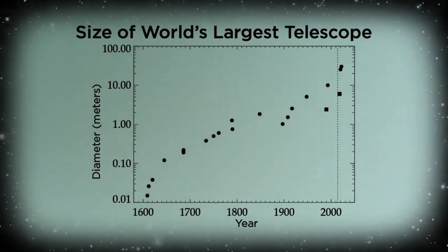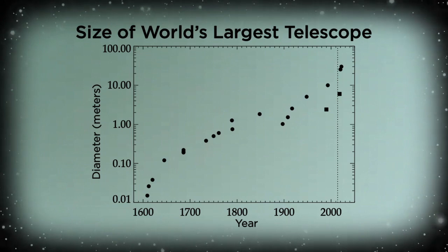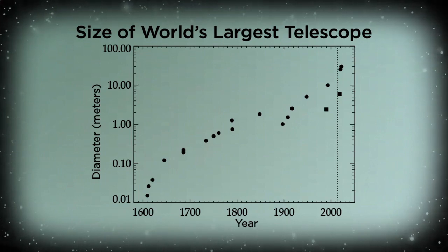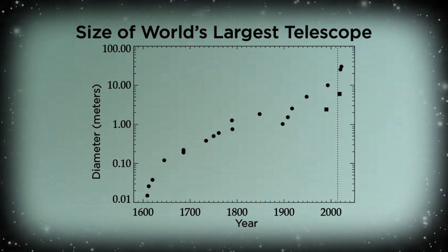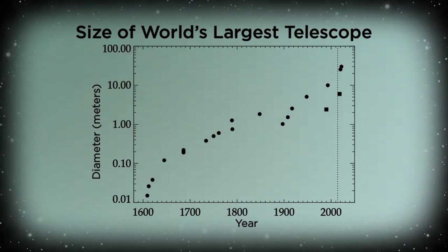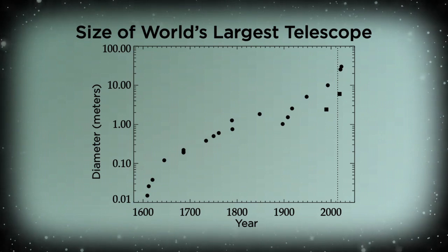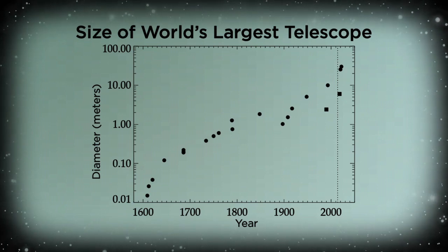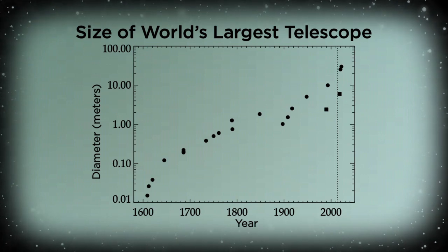That helps to explain the constant drive to build bigger telescopes. This chart shows the diameter of the largest optical telescope in the world over the centuries, starting from Galileo's telescopes, only 10 centimeters across, to today's largest telescopes, which use mirrors 10 meters across. The vertical axis is logarithmic, which means the upward linear trend represents exponential growth. Telescopes have been doubling in size every 40 years or so.